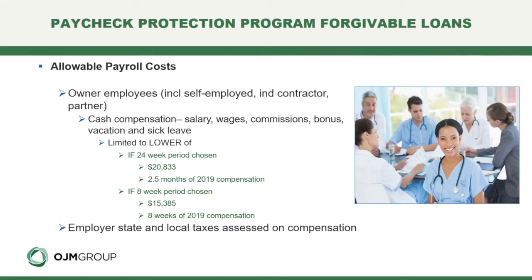$46,154 for your employees. If you choose the 8-week period, you've got that same $15,385 limit that we saw for your employees, unless 8 weeks of your 2019 compensation is less than $15,385, then you're limited to 8 weeks of your compensation that you received in 2019. So very important, those are the limits for the owner employees.